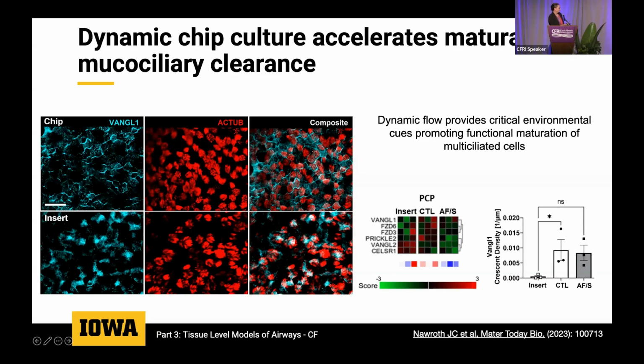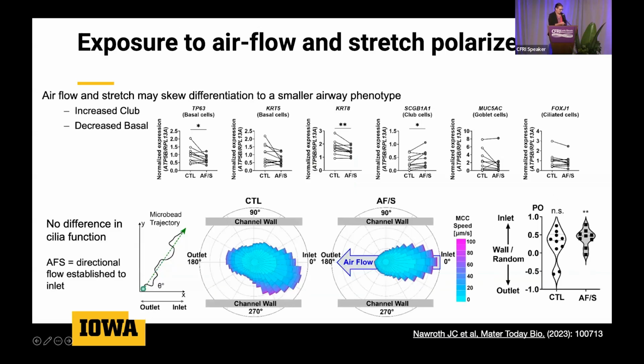We'll just skip over those, they're not particularly important data. What we thought was exciting was that we looked at the epithelial cell types, and although we don't see huge differences compared to Transwells, what we do think is that the chips are leading us to a more small airway phenotype, which would match the level of stretch and the flow dynamics we were giving the airways.